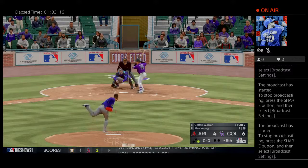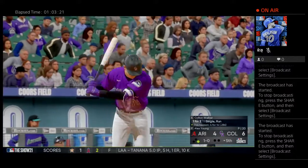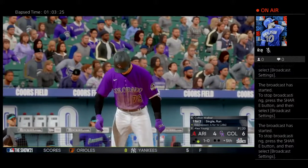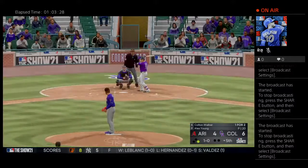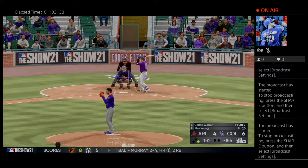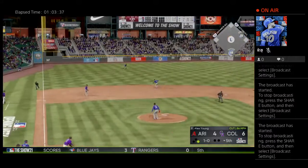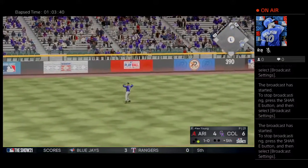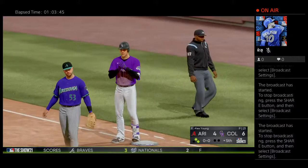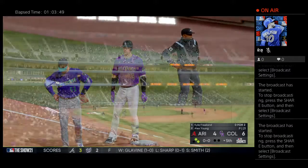Into the box now, Colton Welker, as he'll look at a breaking ball that misses for ball 1. He's working on a 1 for 2 game so far. Now the 1-0. Hard hit toward the hole. That gets through, and he'll reach base again on his second base hit of the game. The pitcher, number 21, Kyle Freeland.